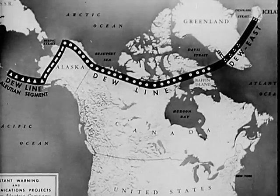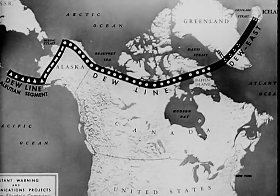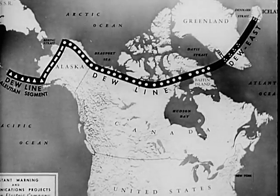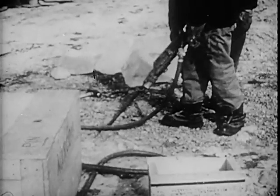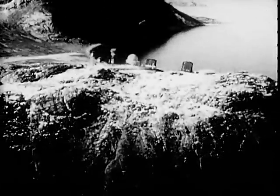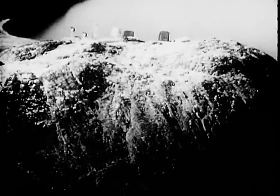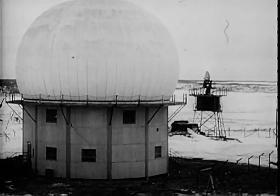Stretching some 3,000 miles across the top of the continent from the Aleutians to Iceland are the DEW line or distant early warning radars. Erected with great difficulty in the bleak and remote Arctic, these long-range search and acquisition radars scan the polar regions on the lookout for hostile planes or air-breathing missiles coming in over the roof of the world. The antennas turn within plastic radomes whose surface is kept free of ice and snow by interior heat lamps.